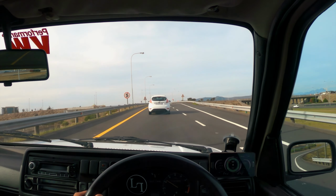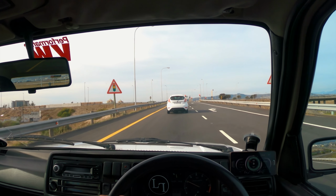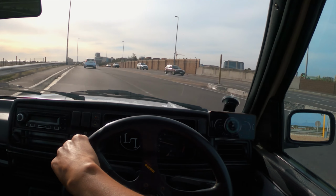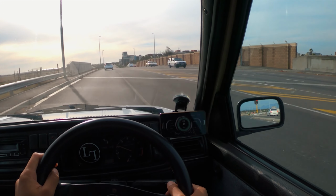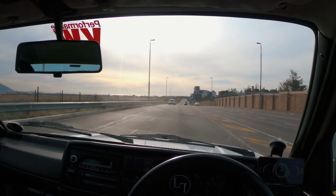This is just such a different sound. Like, I miss the sound of throttle bodies. I mean, the speed difference is just unreal. I'll do a second gear pull, just go over. Gets quite wild.